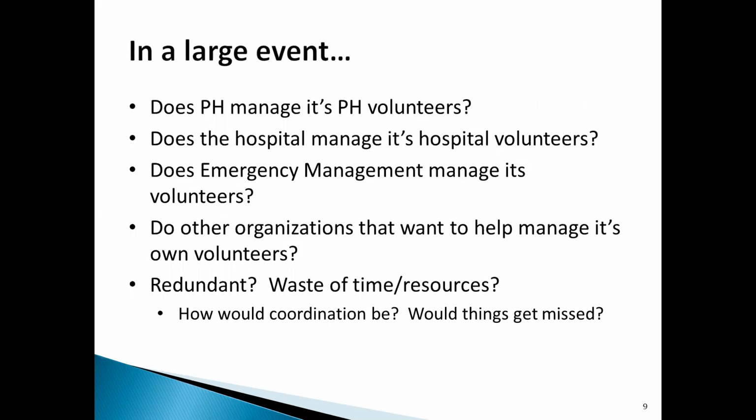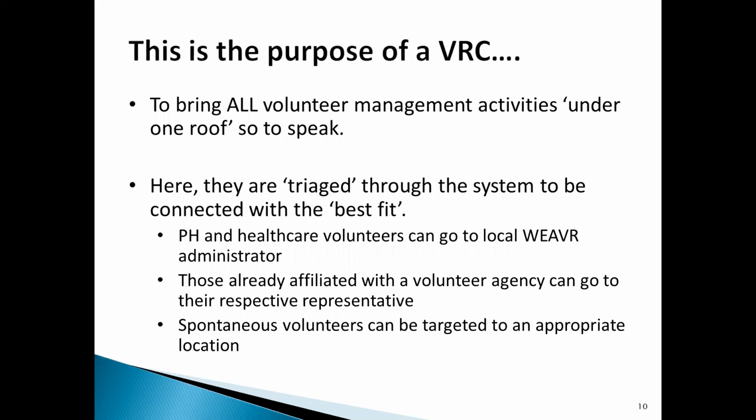So in a large event, does public health take care of its own volunteers? Does the hospital manage its own? Does emergency management do its thing with its volunteers? And do other organizations simply do their thing? Or does that seem redundant and potentially a waste of time and resources? The purpose of a VRC is really to bring all those things together under one roof. Here, the volunteers would be triaged through the system to be connected with the best fit.